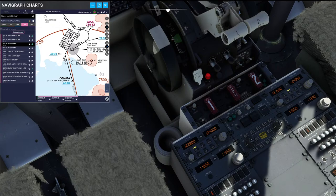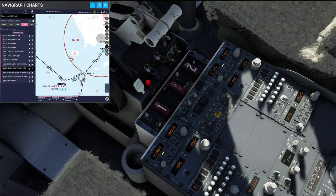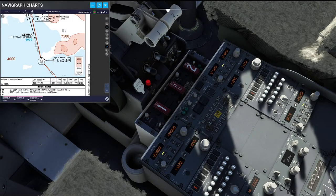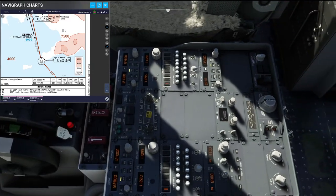So straight ahead to 4.5 DME from NAP, 1095, of course. Then we'll need Sarno as well, which is on here, 12.2. I'm going to switch that one active on my side. Okay, so that's pretty much the setup of the airplane completed.